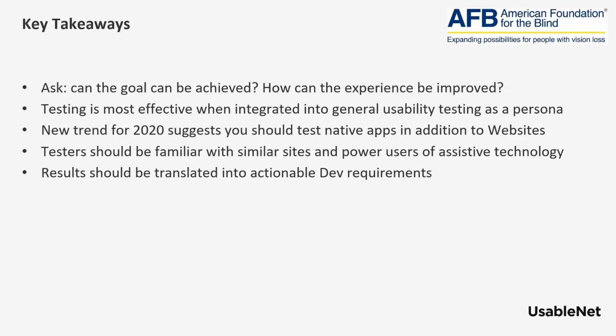Get feedback on, was it achieved? Was it achieved in a reasonable amount of time? Could the experience be improved? So really very specific questions where you're looking to understand achievement, but also get some feedback in terms of whether things can be improved for that particular assistive technology.